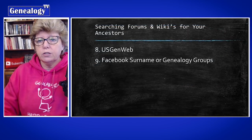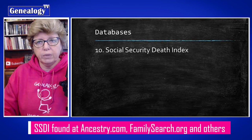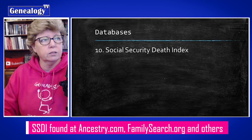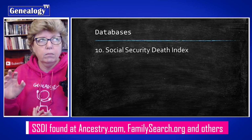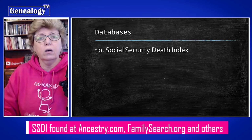Okay, moving on to, let me get this up here. In the world of databases, now we have the Social Security Death Index, which really, to the best of my knowledge, does not have its own searchable database, but it's free on many of the websites.